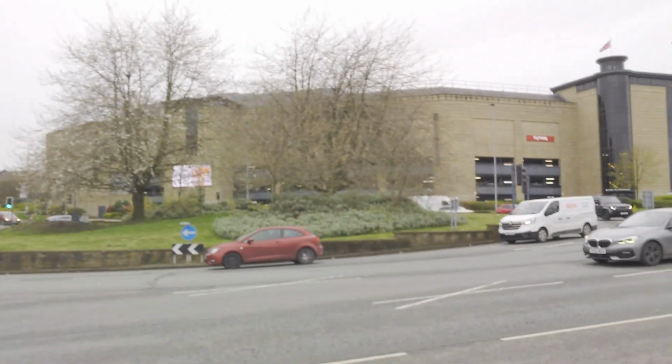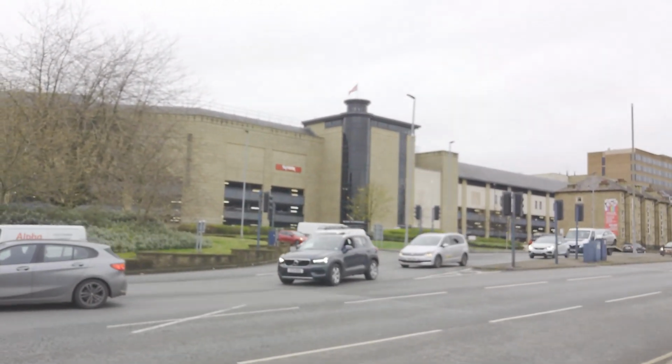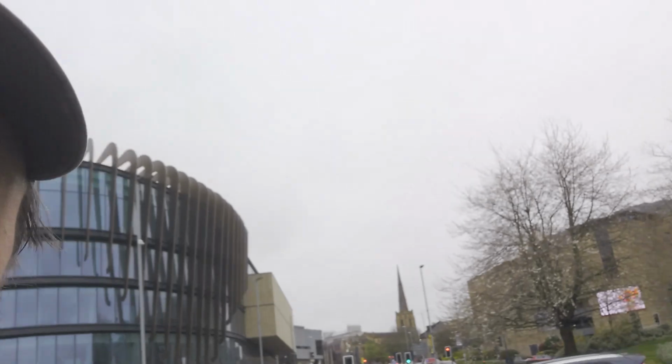So I need to cross this rather lovely dual carriageway, and I will meet you on the other side of the dual carriageway. See you in a minute.